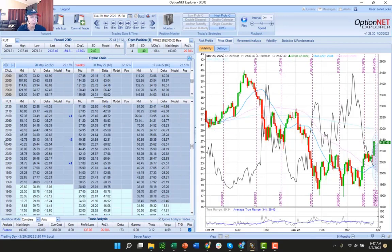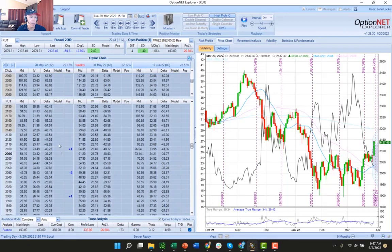So if you remember, we had a short strike of 2050. We have an add when the market gets to 2090. We have another add when it gets to 2110. From there, when the market gets to 2120, we have a roll. So we have 2 adds and one roll, and then at 2130, we have another roll. So we have 2 adds and 2 rolls.